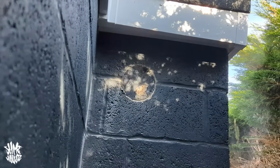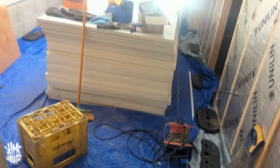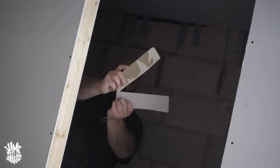There we go. A couple days later, we got the holes drilled for the ventilation fans that are going to be going in, and a few days after that, we had all of the plasterboard delivered. So from there, it was on to getting the whole space boarded out and ready for the plastering.